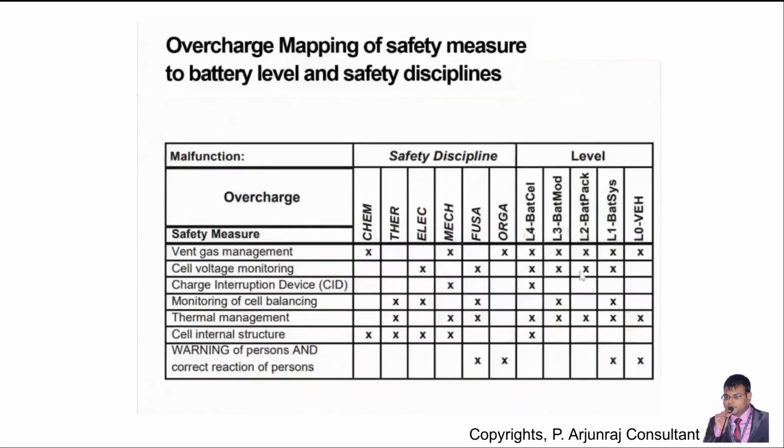It's just a categorization. L0 is for the complete vehicle, L1 is for the system, L2 is for the battery pack, L3 is for the battery module, and L4 is for the battery cell. This means you have the vehicle level, system level, and product level, and the product is again divided into many parts: battery pack, battery module, and battery cell. You start with a cell, then the battery module, then the battery pack, and then the battery system.